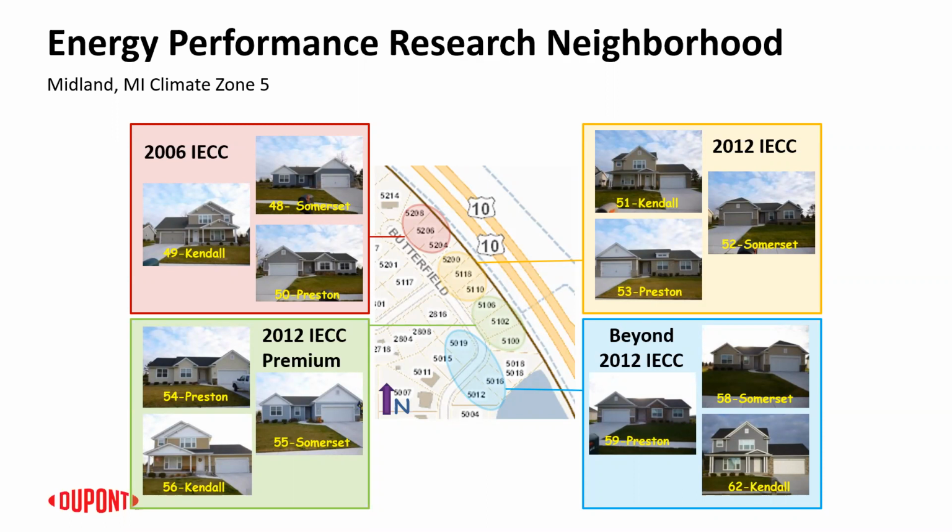So they had 3 different floor plans, as you can see here on this slide, and they were built to satisfy 4 different energy performance strategies. And then one quick side note here is all of these homes were rental properties that were occupied over the course of this multiple year study.